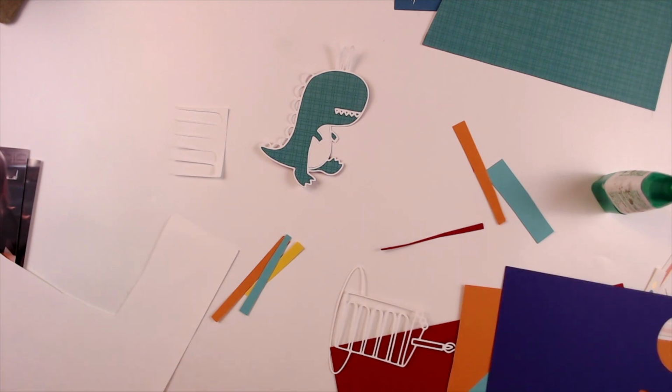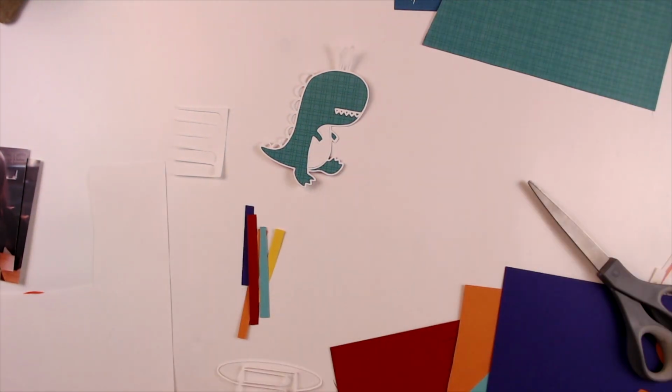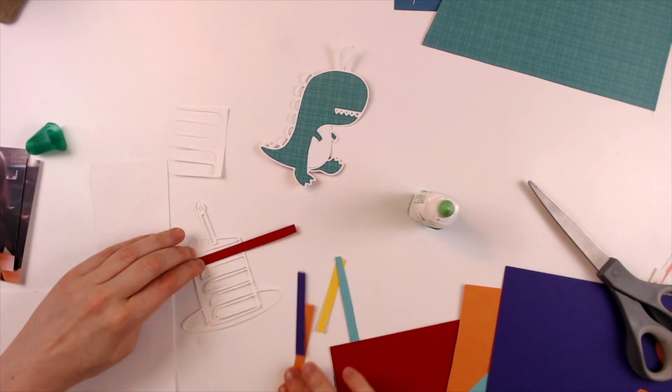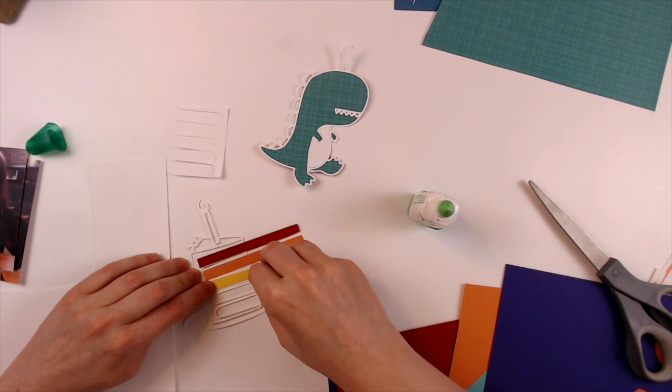So now I just pulled out some cardstock scraps, and I'm going to back my cake. I want to make it rainbow cake, so I'm cutting some little pieces here to back the kind of inside parts of the cake. And again, I just applied glue to where I wanted these pieces to go, and then I'm just going to lay them down and trim around them.